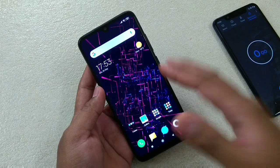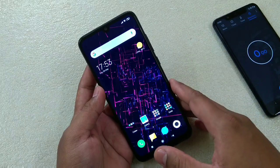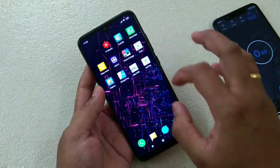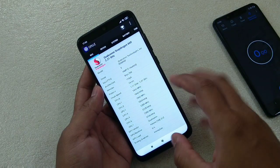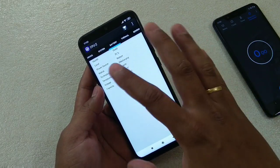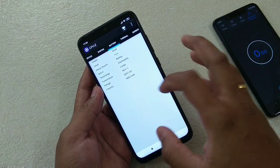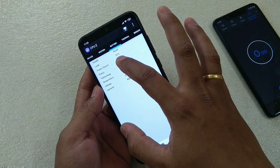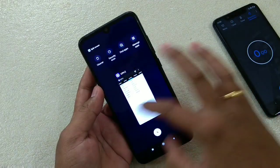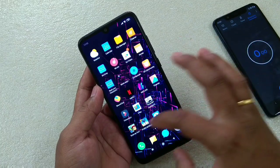So let's get started. As I said, battery drain, overheating, touch response, graphics. Okay, so let's check the current temperature. Here you can see that it is 38 degrees. The normal temperature here at Barotra is around 42, so this is quite normal, and the battery level is at 72. So we'll be playing for at least 30 minutes and we'll be checking it again. Now let's start with this PUBG.